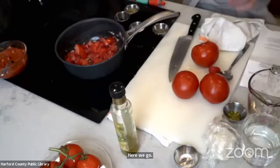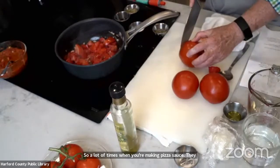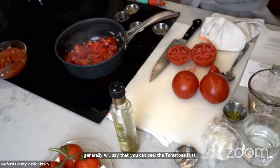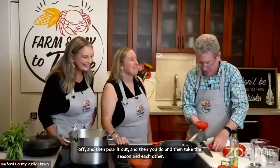So a lot of times when you're making a pizza sauce, they generally will say that you can peel the tomatoes first. So to peel the tomatoes, you put it in a pot of boiling water just for a second, then put it into ice water, and then you peel it off, and then you take the seeds out, and then you chop it. That is not easy. So what did we do?